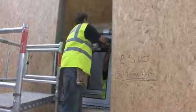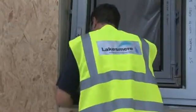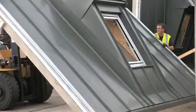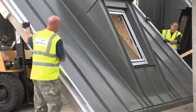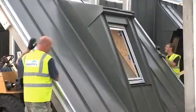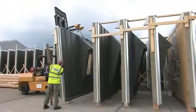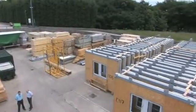Every panel carries information relating to its precise position within the building envelope to ensure fast and efficient installation. The pre-clad wall panels were then assembled and subsequently stored at the factory in careful, planned construction sequence to prepare for efficient, just-in-time delivery to site.